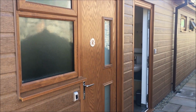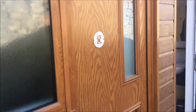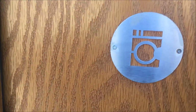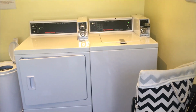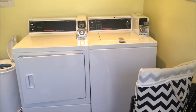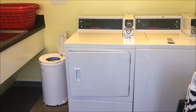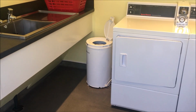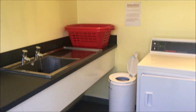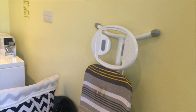Again, around the back, next to one of the en-suites, you have a laundry. You have 2 washing machines. The washing machine is £3, and the tumble dryer is £1 for approximately 15 minutes. You have a small steam dryer, 2 sinks, an iron, and an ironing board.